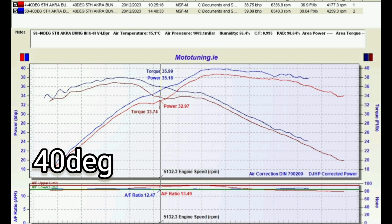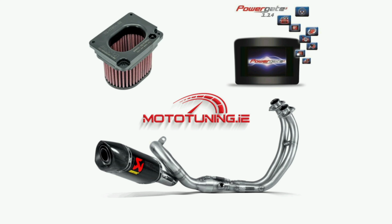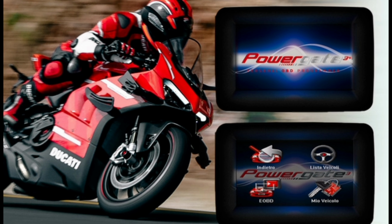We offer two tuning packages for the MT07, one with the Akrapovic exhaust and a Stage 2 DNA air filtration system, and the second with a Dominator exhaust and a Stage 2 DNA air filtration system. Both options come with our PowerGate 3 remote tuning device with two tunes preloaded.